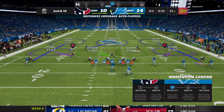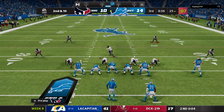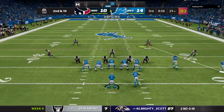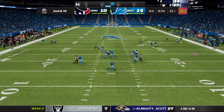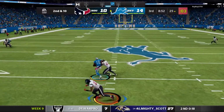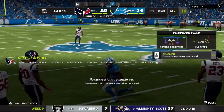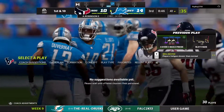So following the incompletion, here's 2nd and 10 from the 25. To throw again, Huntley. And quickly into the hands of Robinson. And they get him down, but not before he takes it across the 40-yard line.